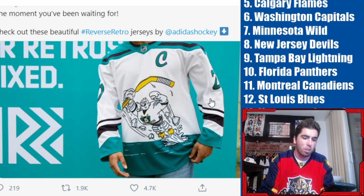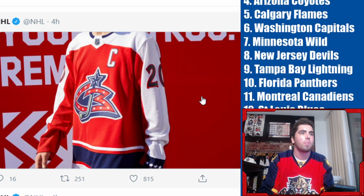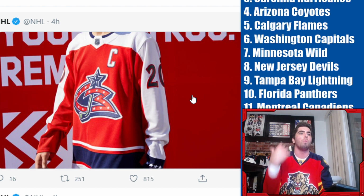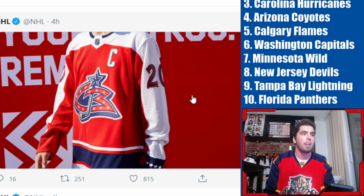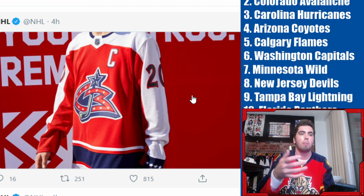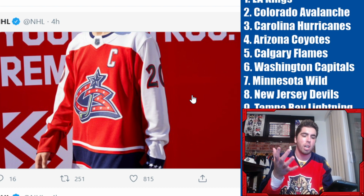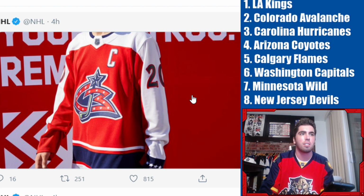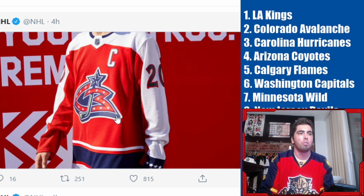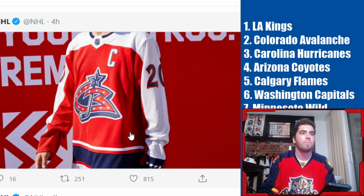Number 21. We'll start ripping through some of these. Columbus Blue Jackets. So I like the creativity. I don't know if I necessarily love the full white and then the red, but I think it's sick. I think it's actually cool. Here's the thing. I think I'm a lot more positive on some of these jerseys than other people. So having the Blue Jackets at 21 is no knock against them. I like this logo a lot. I think the jersey structure itself could have been a little bit better in my opinion. Again, this is my opinion, but I like the jersey.